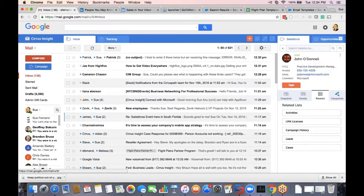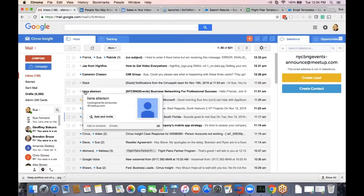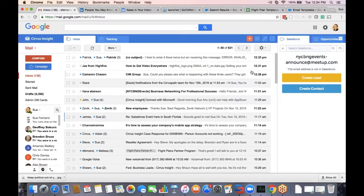If somebody's not in Salesforce, that's when you'd see this little blank dot next to their name. But I can very easily add them to Salesforce. I can create them right from the side panel as a contact or a lead. So I could just go ahead and decide I want to put this person in there as a lead.